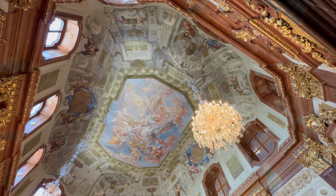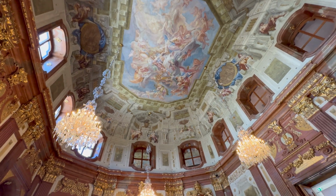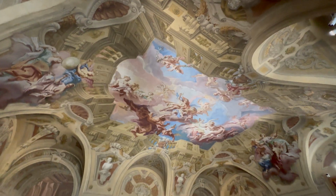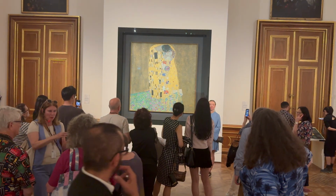We recommend doing the guided tour with Viva Cruises because the guide will give you lots of information on the artworks, the importance and history of the palace. There are staircases, so if you have any mobility issues, make sure to take the elevators.